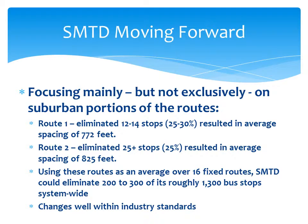In the early part of the program, we focused mainly, but not exclusively, on suburban portions of the routes. On Route 1, we eliminated 12 to 14 stops, which resulted in an average of 772 feet and was a reduction of 25 to 30% of the overall stops on that route. On Route 2, we eliminated 25% of the stops.